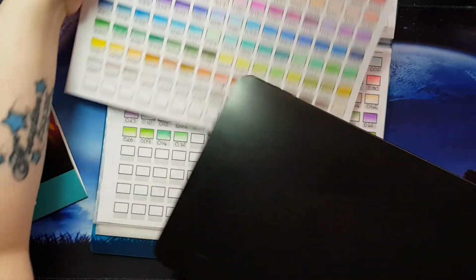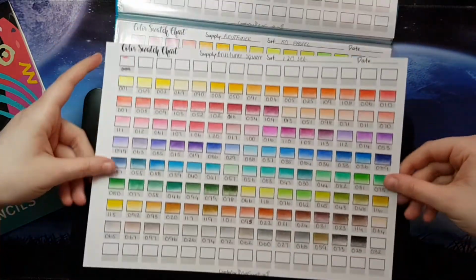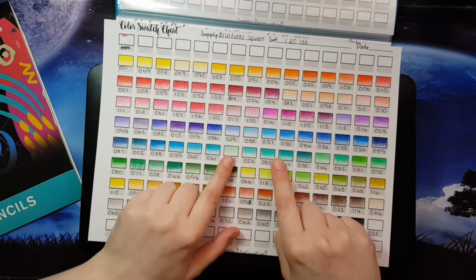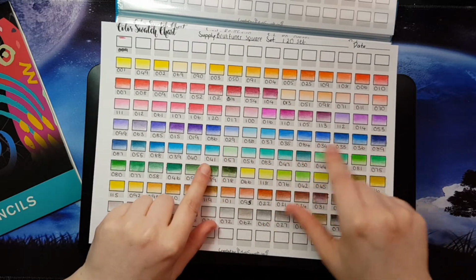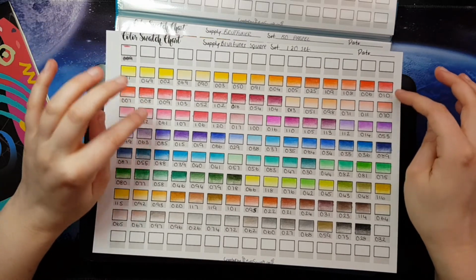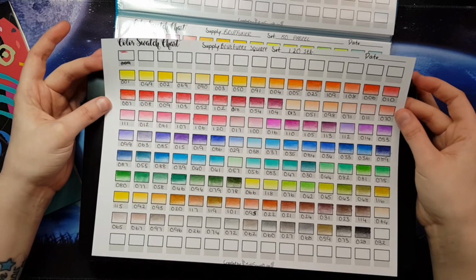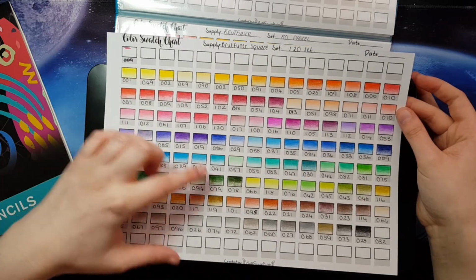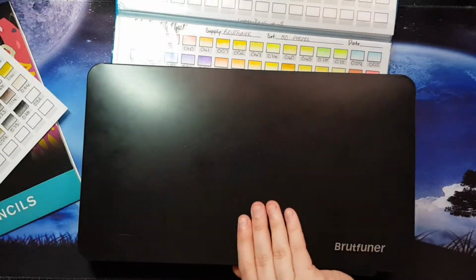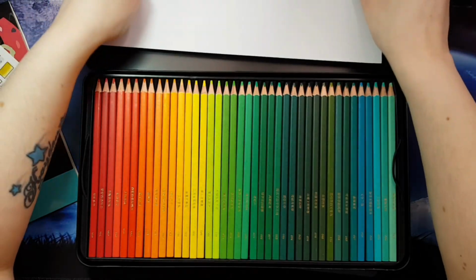I'll just grab those now. So there is a lot of variation in here. I'm really drawn to these turquoisey blues and greens that they've got. And they've got a really nice variation of yellows. I wish there was a couple more oranges, but that's fine. But everything else, they've got a really nice range of colours, I think. But these ones are the square pencils.